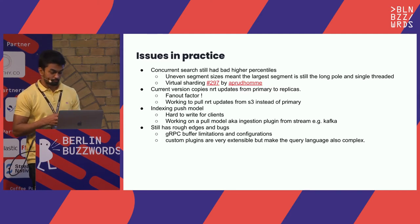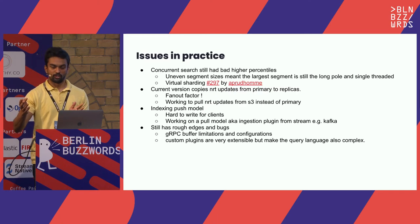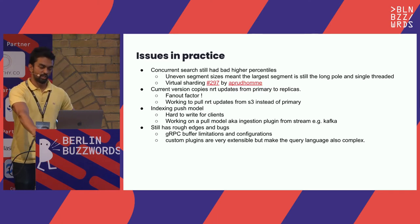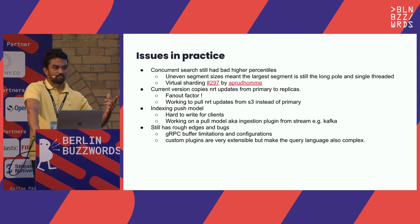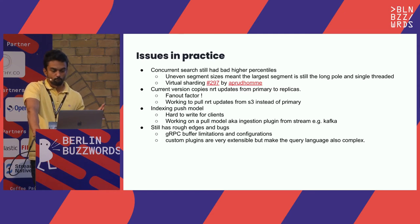And the other issue we had was the fan-out factor, because like I mentioned, our current method of getting the primary to talk to replicas for the NRT was just synchronous communication using gRPC. Some of our workflows had a fan-out factor, because the primary would send the update to replica 1, then replica 2, and so on. So if you have a really high number of replicas, then the network capacity of that host would be an issue. But it's straightforward to fix, and we're working on it. We use the gRPC channel only for the metadata. But the actual bytes, like I mentioned, Lucene leaves up to the implementer. So we plan to draw that from S3, because we already have them.